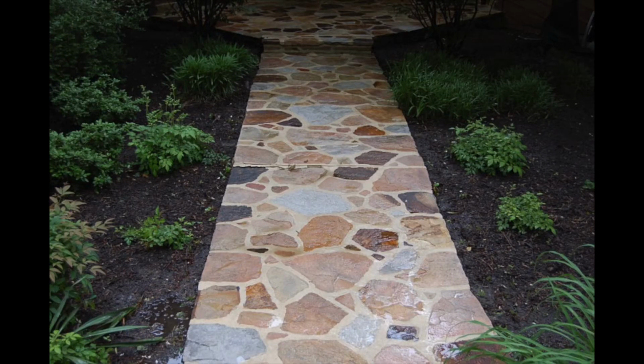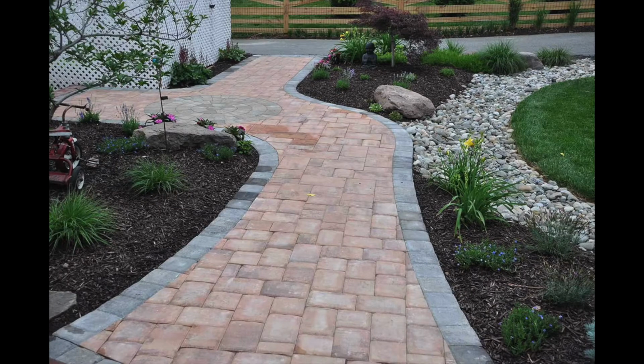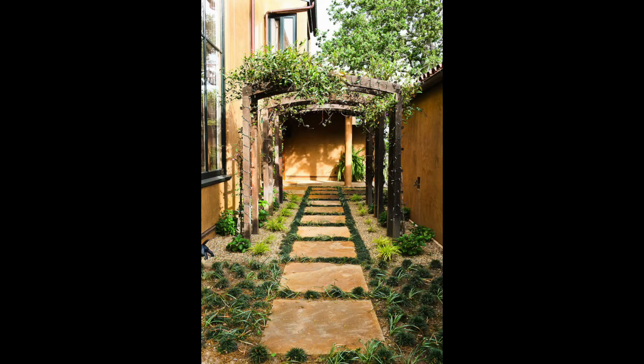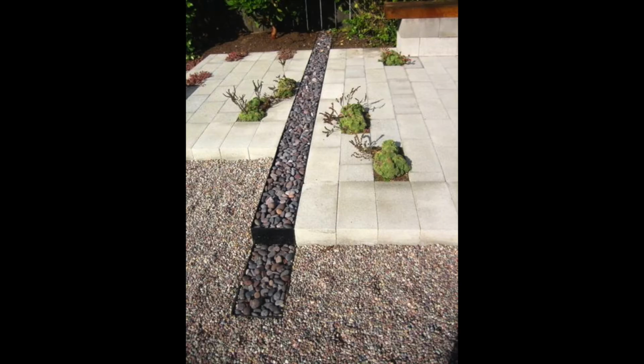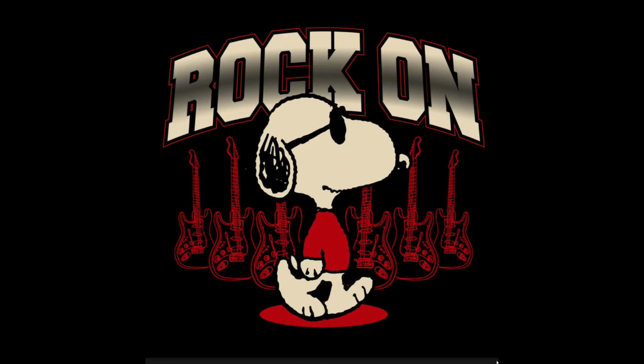And finally, take a look at your walkway. Walkway edges should allow lateral flow to organic areas. And for this, the possibilities are endless. A permeable walkway is best. This includes concrete in conjunction with plants, rock step dividers, or go all natural with all pebble. So let's rock on, pun intended.